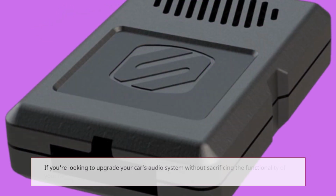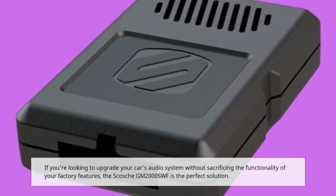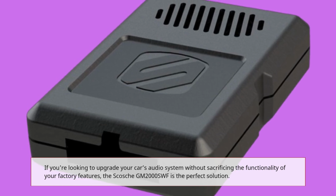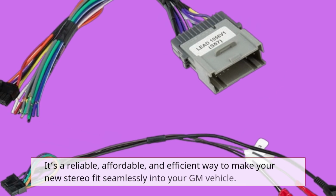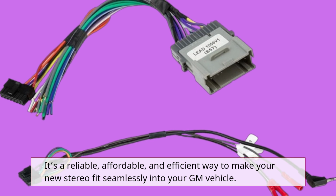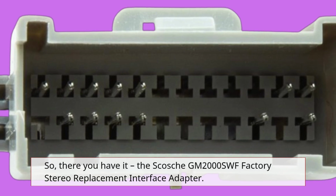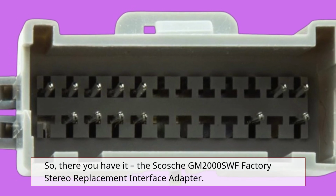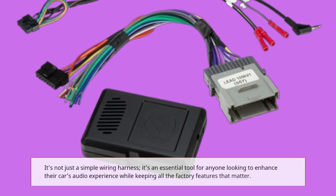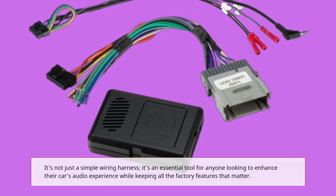If you're looking to upgrade your car's audio system without sacrificing the functionality of your factory features, the Scosche GM2000SWF is the perfect solution. It's a reliable, affordable, and efficient way to make your new stereo fit seamlessly into your GM vehicle. So, there you have it, the Scosche GM2000SWF Factory Stereo Replacement Interface Adapter. It's not just a simple wiring harness. It's an essential tool for anyone looking to enhance their car's audio experience while keeping all the factory features that matter.